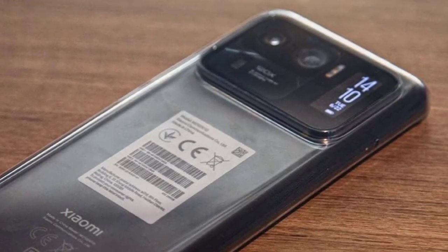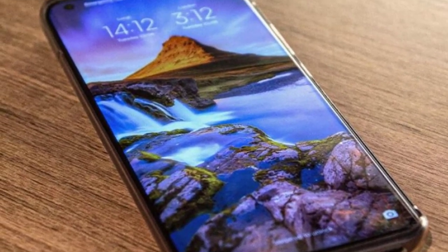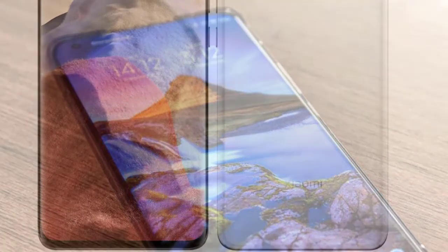While not the fastest phone to get to 100%, it's the fastest to do so with a 5000 mAh battery.